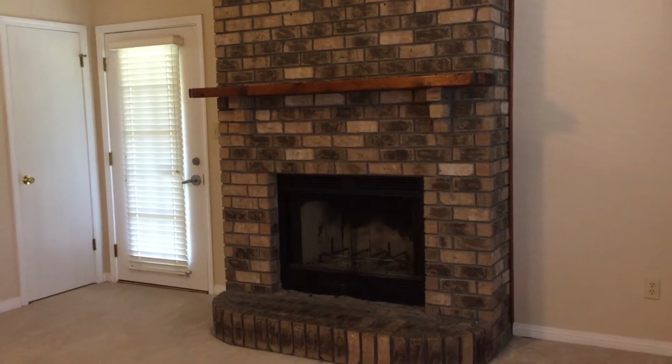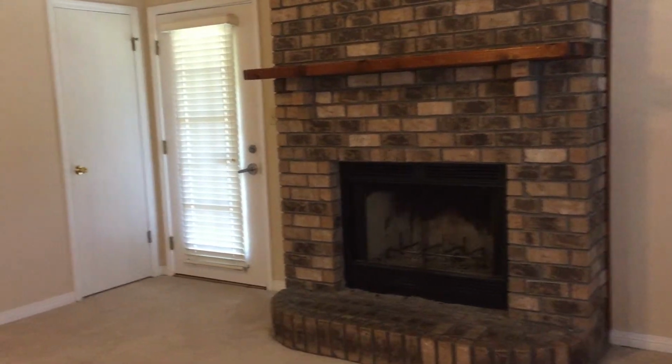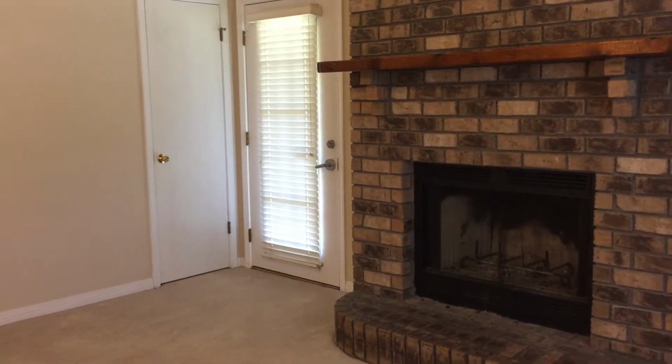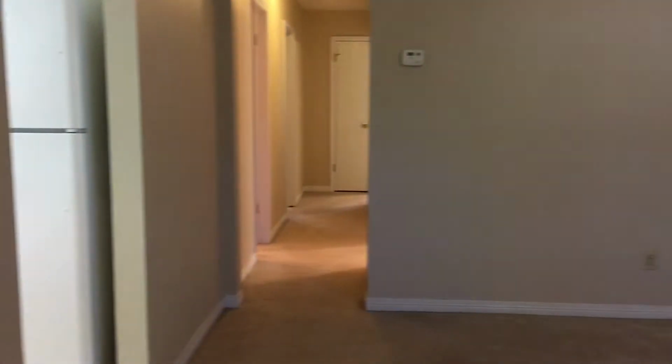Today we're at 460 Peppertree Terrace in Pensacola. Coming into the home, you see we enter into the living area, a nice fireplace there. Hallway in front of us. If we take an immediate left, we enter into the dining area.